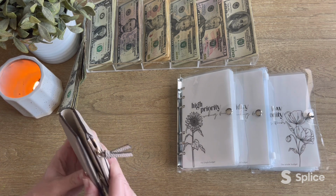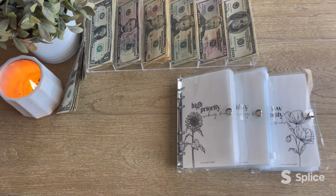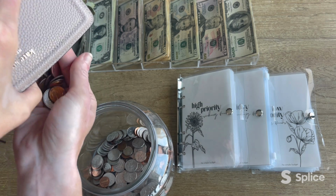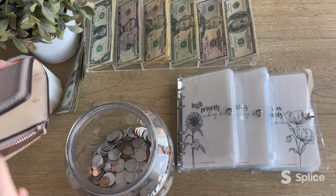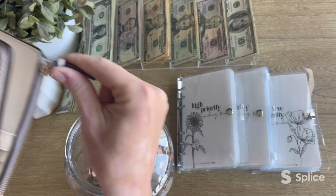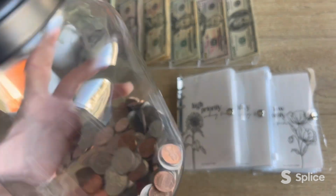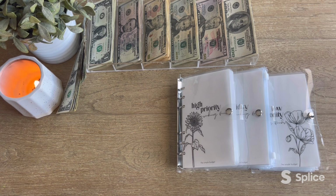And then last but not least, let me grab the change jar. I did have some change from my purchases this week. And there's still the nickel hanging out in there. All right, we cleared her out. Wonderful. It's a slow build, but it's a build.